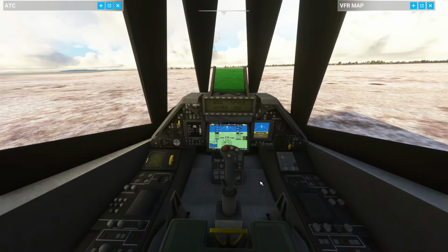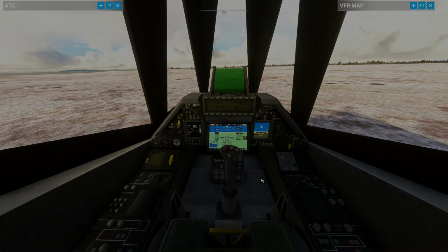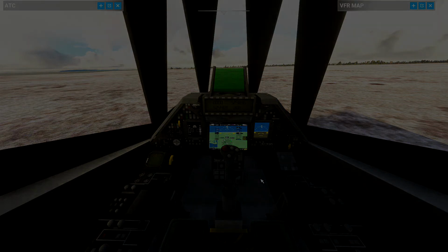But I guess now we've got the FA-18 in as stock, people will be able to use the FA-18 systems and cockpits, and hopefully we'll get some better military aircraft after that.